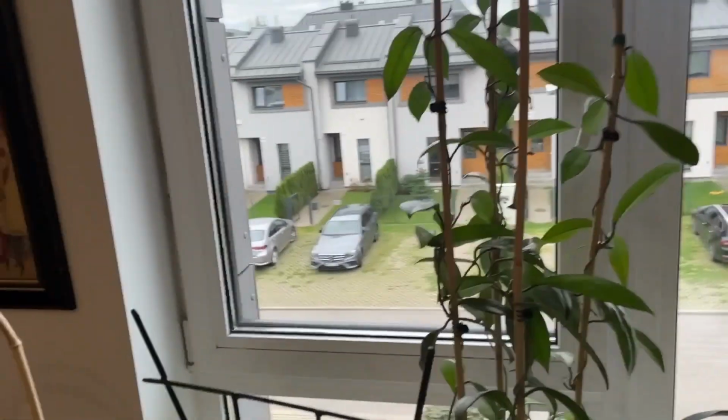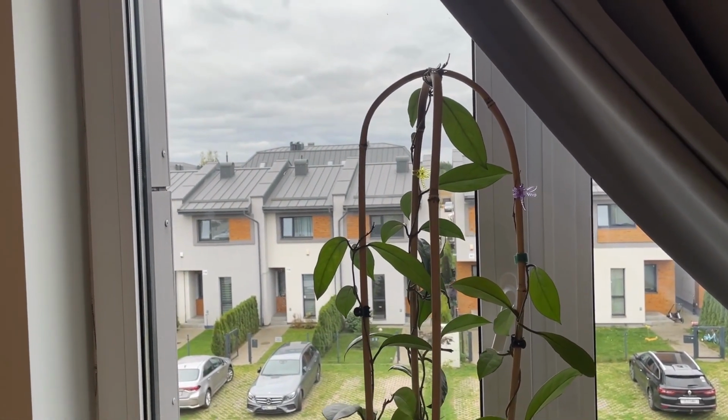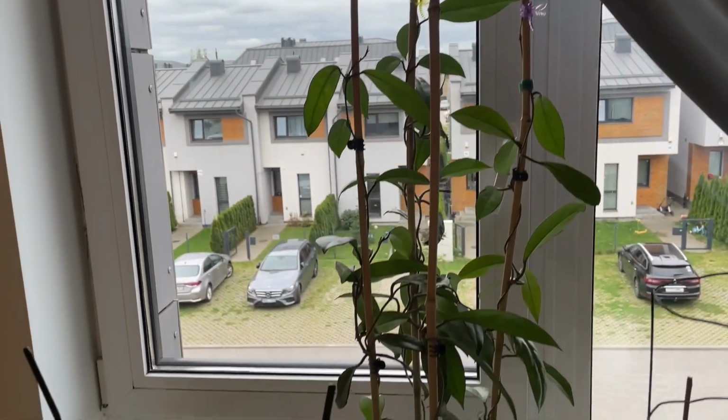I have a surprise, Hoya, but I ain't gonna show you now. Let me just move the camera over here because this is a bit too big to lift up. So let's switch. Here we go. This is my Hoya pubicalyx, right? I've got 2 of these bamboo arches, which I've joined in the middle to make a dome.